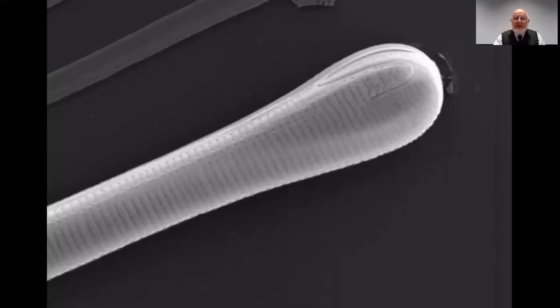Here is another scanning electron microscope picture of a pennate diatom, and the rafe in this one is this short little thing right here. This is the genus Eunotia. Notice the striae, the rows of pores that cross the whole diatom. This is a rather long diatom, and it has a little short rafe like this at each end.